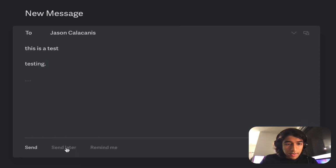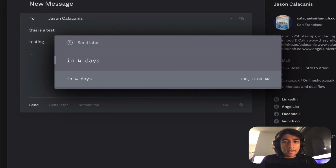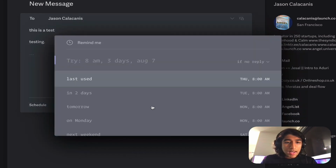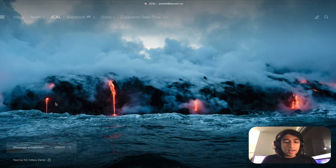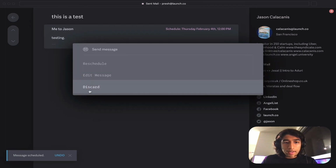A couple features I love in the compose are the send later and remind me features. So here I can type in 4 days at noon, and it's gonna go ahead and schedule that for Thursday. I can also remind me, so this is great for following up. If I need to do that, I can say in 3 weeks as an example, and then I can go ahead and schedule that. And if I go to my inbox, you'll see that it's scheduled right here. And I can obviously edit that if I need to.